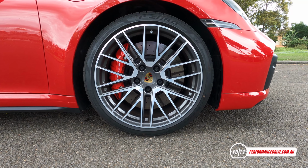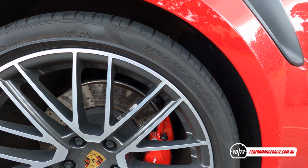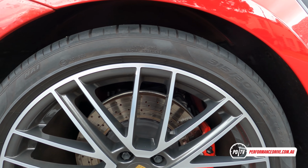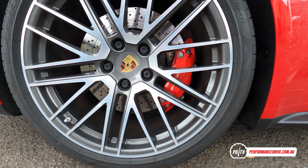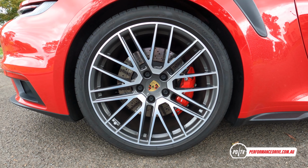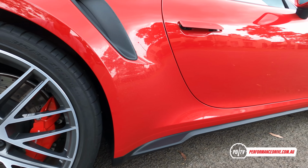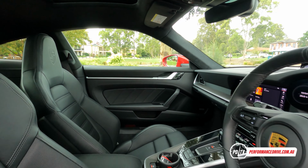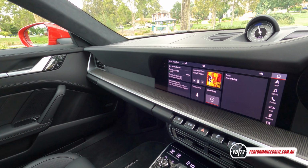For the latest 992 generation, Porsche has increased the front track so it's 42mm wider, with new 20-inch alloy wheels wearing 255/35 tyres. At the back, not only is there rear axle steering, the track has also increased by 10mm. New 21-inch wheels wear whopping 315/30 tyres.